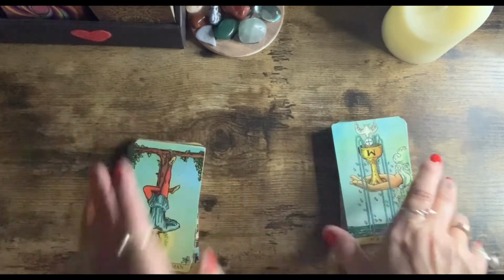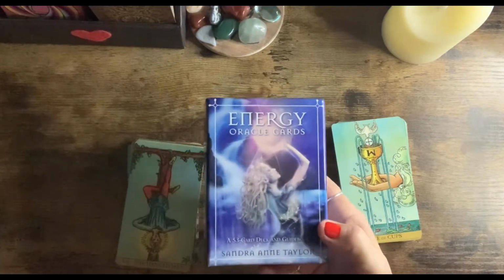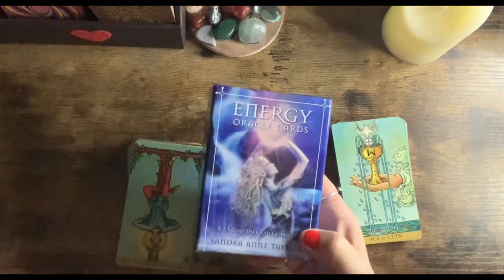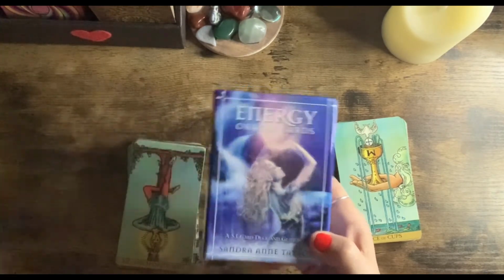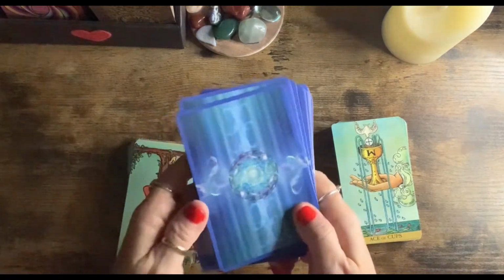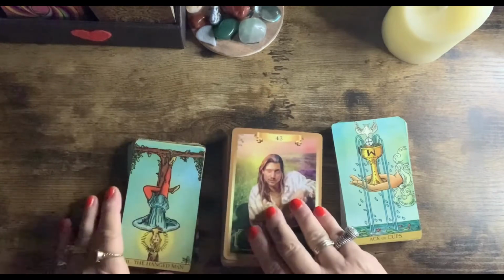But I like pairing it with the Energy Oracle cards. This is by Sandra Ann Taylor. She's the same one who did the Priestess of Light Oracle. But this is them. And of course, the artwork is not the same.